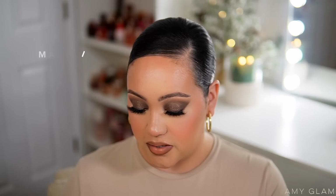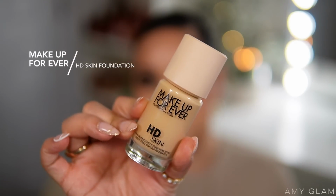that it's getting really cold, I have struggled a little bit with my skin getting very dry. So I love the coverage that these foundations give though. I have been using these a lot this month. So if you have been watching my shorts or my reels on Instagram with makeup, these popped up a lot. This is the Makeup Forever HD Skin Foundation.